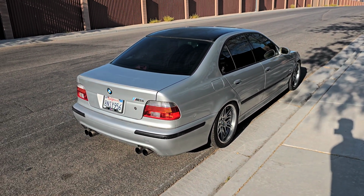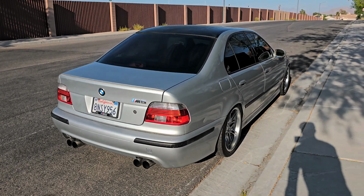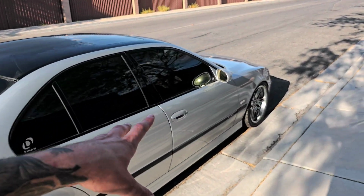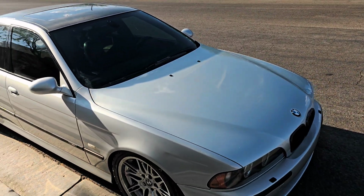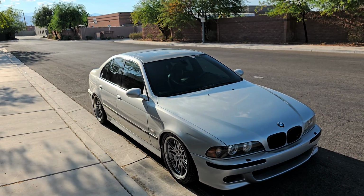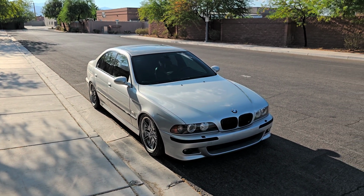With that being said, this car does come with a few problems. There's nothing major, there's nothing crazy. The car runs and drives perfectly as is. It has some cosmetic issues. The interior is in kind of poor condition, but it is the heritage interior. They're known for wearing. They're known for basically tearing apart after a certain amount of years and mileage. And unfortunately, this is one of those examples.